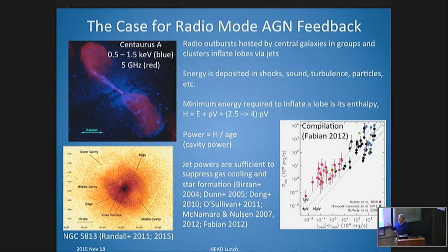The important thing for the purpose of discussion here is that there's energy that's deposited. It's deposited in the form of shocks, sound waves, turbulence, particles maybe, and all sorts of other things as well. The details of that are not what I'm going to address today. I'm going to talk today mainly about how the AGN actually get powered. We can use these features to estimate the powers of these things.